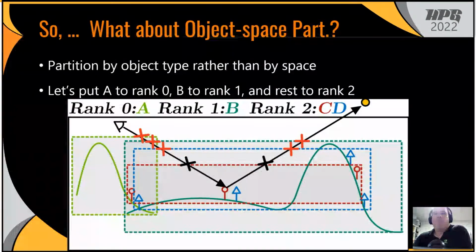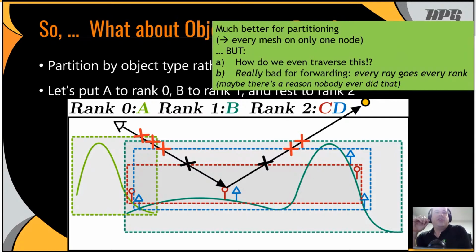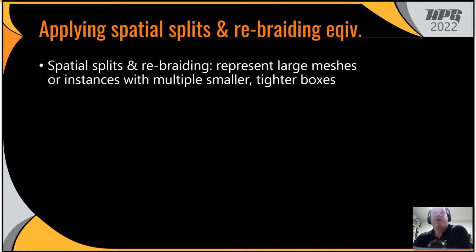Now do something really dumb and take all of the red trees, put them on one rank, take the blue trees, put them on another rank, and take all the other geometry and put it on the 3rd rank. And then put some bounding boxes around it and do some magic, just hypothetically. The first thing you realize is it's actually pretty good in terms of partitioning, because now every rank only has a very little amount of memory. So that is really good. But you have to somehow be able to traverse that. And that's not so easy. And in particular, if you just use these boxes for traversal, that would be horrible, because every ray would have to go to every rank.